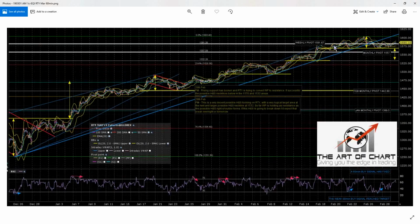RTY. RTY is back over the weekly pivot. It may well still be forming the head and shoulders here. I did say that this right shoulder high was in the 1590 area, and at the moment we're still slightly short of that. So we may well still be forming the head and shoulders here. If we see a high retest today on ES, then I'm expecting it to be a marginal second high of a double top, for reasons I will show you on the 60-minute chart and the daily.